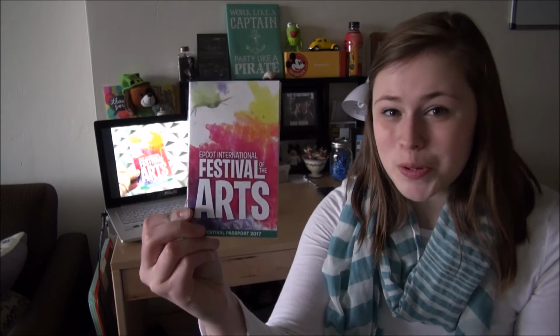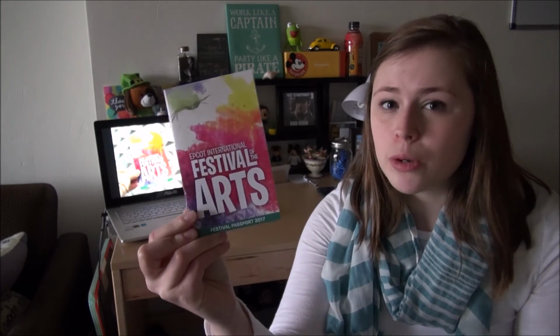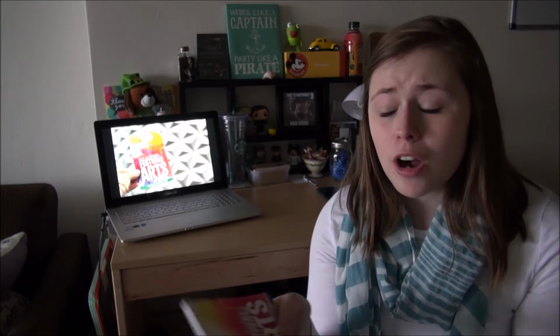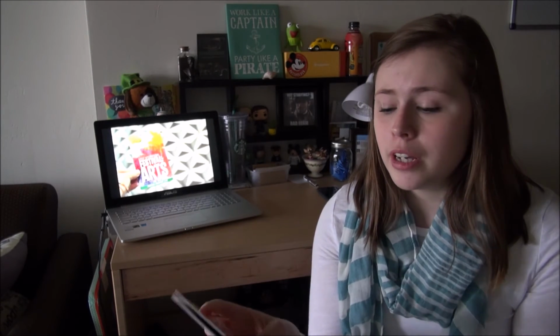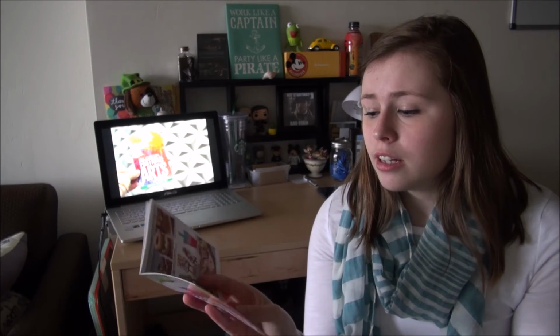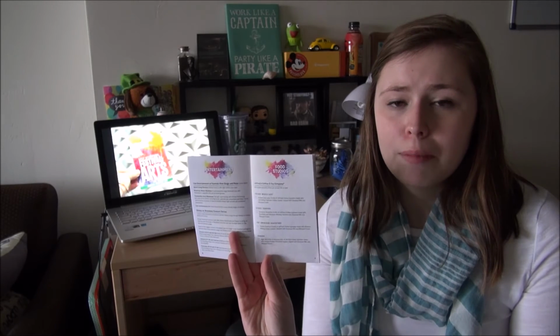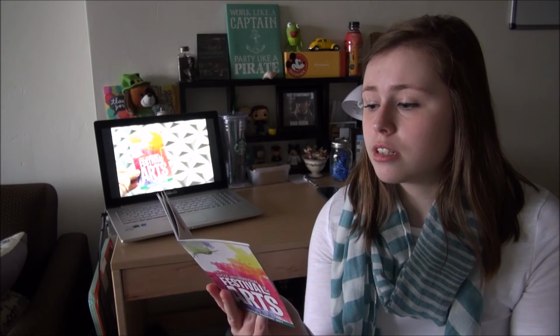And there is, as usual, a festival passport, which I really came to love with the Food and Wine Festival. It made it really easy to keep track of what I tried so far, what I still wanted to try, especially with the food. And it does kind of tell you what's going on around World Showcase and throughout Epcot as well, which is just super helpful in figuring out what you want to see if you have a shortened amount of time at the Epcot International Festival of the Arts.